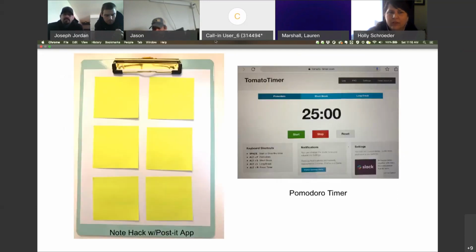So, okay, next one. I have 2 things. I mentioned the Pomodoro timer. You do not have to spend money to go get one. I threw this in there at the last second. Tomatotimer.com has one that you can use.